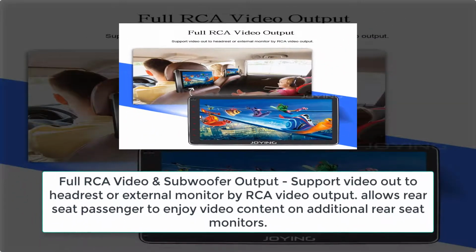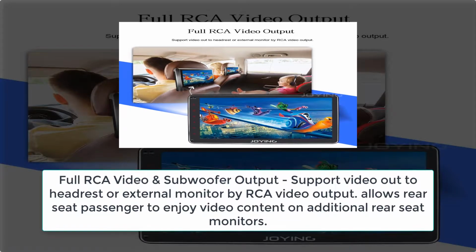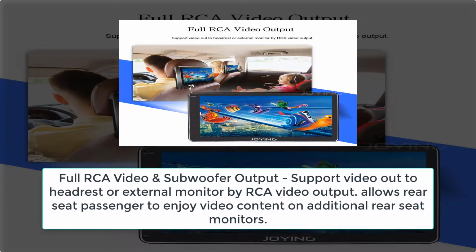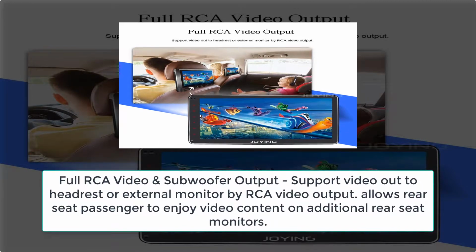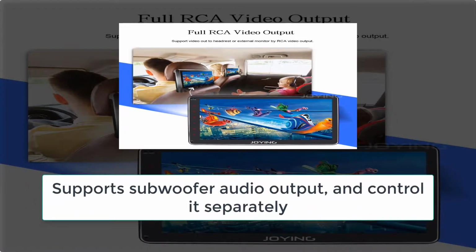Full RCA video and subwoofer output. Supports video out to a headrest or external monitor by RCA video output, allowing rear seat passengers to enjoy video content on additional rear seat monitors. Supports subwoofer audio output, and you can control it separately.